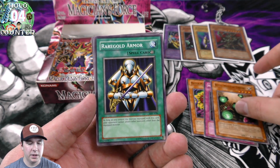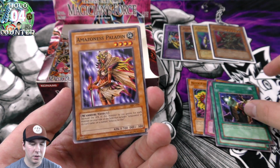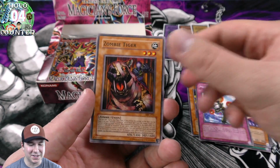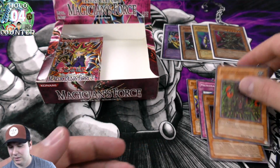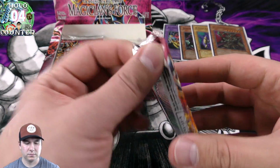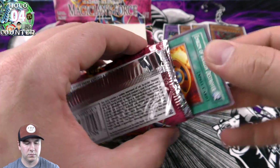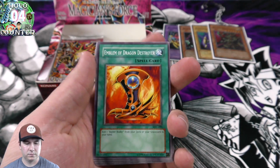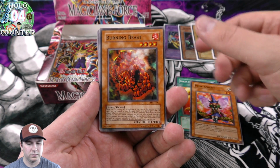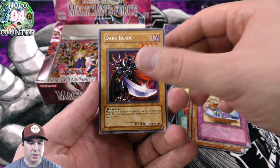Royal Magical Library. I got the Megaton Magical Cannon. It's on his Paladin. Very cool. I think it's our first copy of that we pulled, actually. The Zombie Tiger. Secret Burial, that's our first one. And Dark Blade.